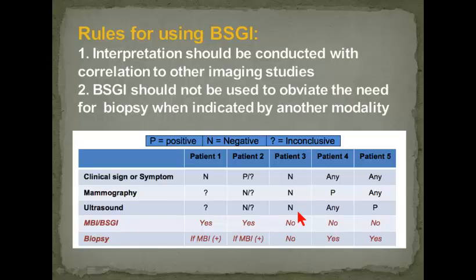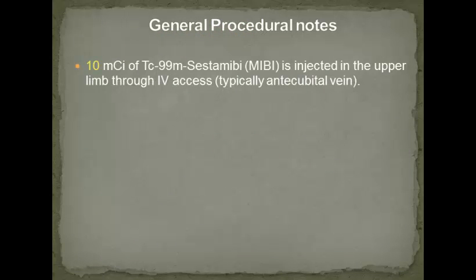Of course, if patients are entirely negative, they don't need anything else. If any of these other modalities are positive, then you don't do the molecular imaging techniques, you go straight to biopsy. And by the way, this is a chart only for the index lesion. This isn't necessarily talking about utilizing these technologies for additional disease. This is the decision-making process for the index lesion. So some general procedural notes.